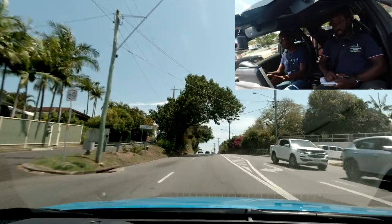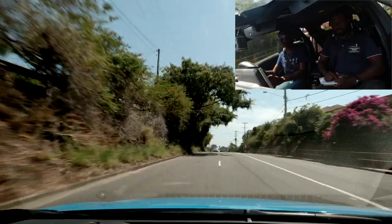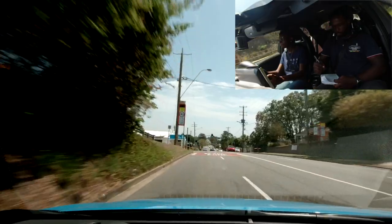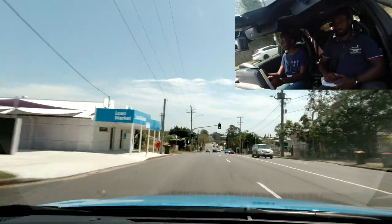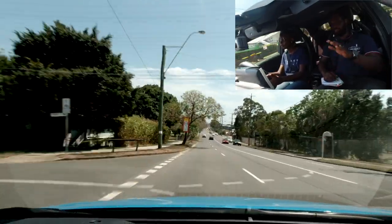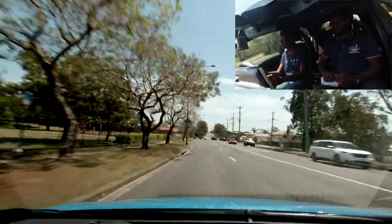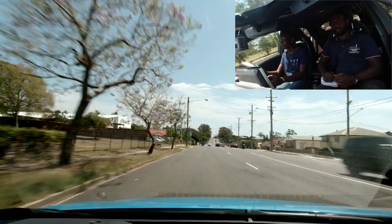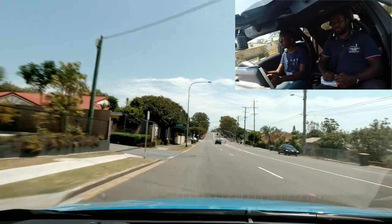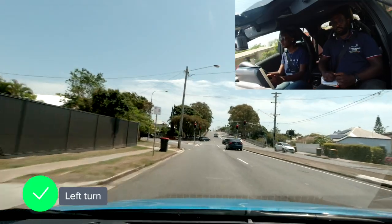When safe to do so, change to the left lane. Again here, Sonia repeats the same mistake from earlier and she checks her mirror, indicates, but then she moves the steering wheel before doing a shoulder check. This is a non-critical driving error. At the traffic lights, take the slip lane on the left. At the slip lane, Sonia does a good left turn.